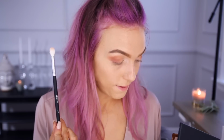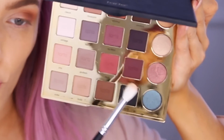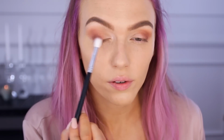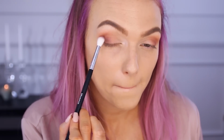I'm going to take this Morphe 518 brush and pick up some of this really deep, rich, purpley, burgundy color here. This is also the first time I'm using this brush. So I'm just applying that right into the outer V of the eye, and again, blending it down onto the lid.